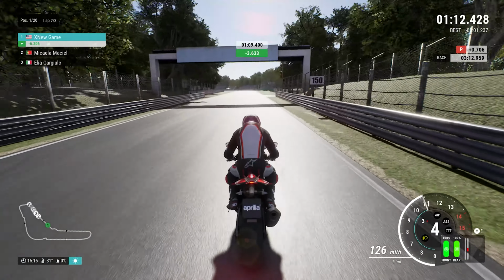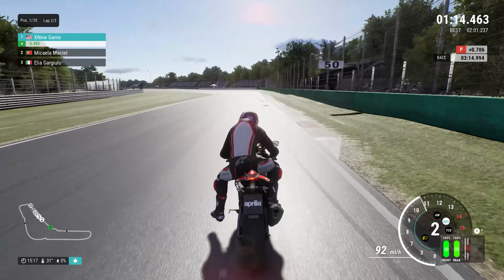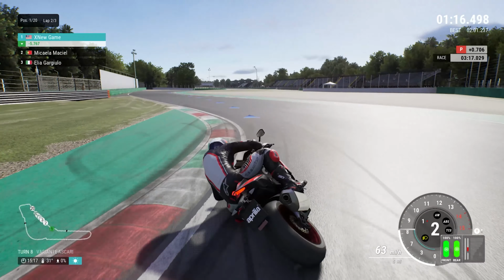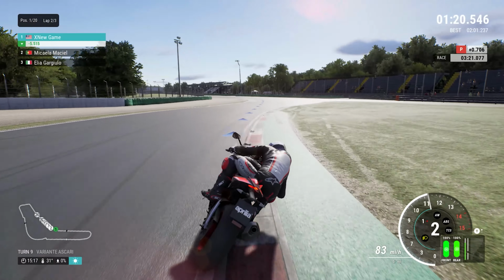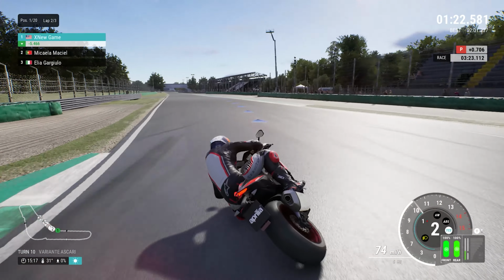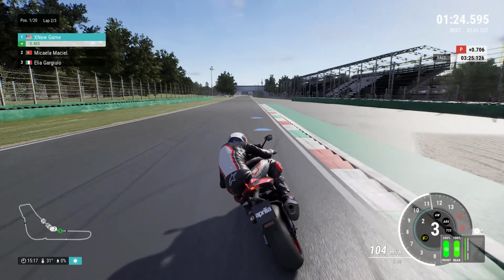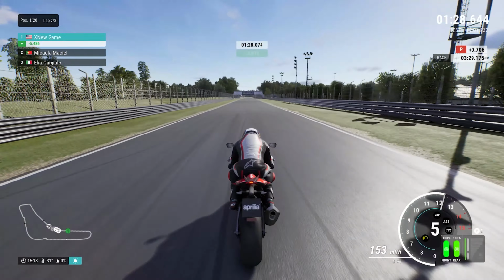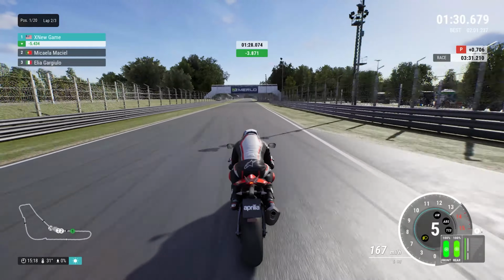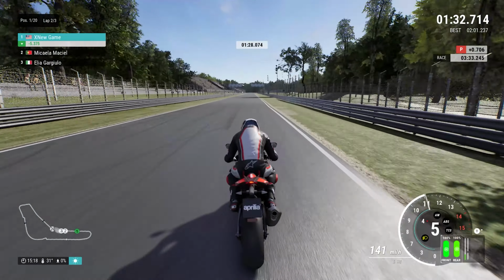The 2018 Aprilia RSV4 RF is a high-performance superbike that has garnered a reputation for its impressive power, sharp handling, and advanced electronics. Here's an overview of this model. Powerful V4 engine: the RSV4 RF is powered by a 999.6 cubic centimeter V4 engine that produces impressive power.